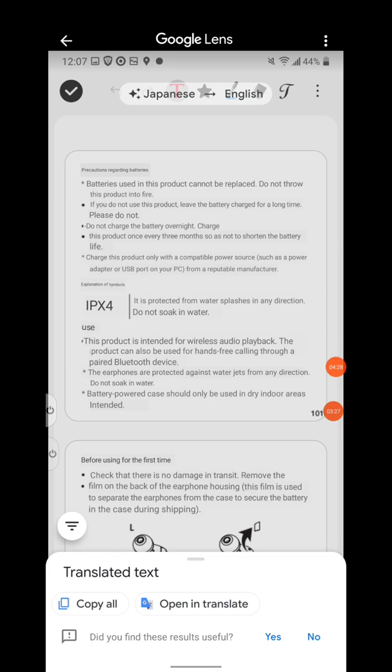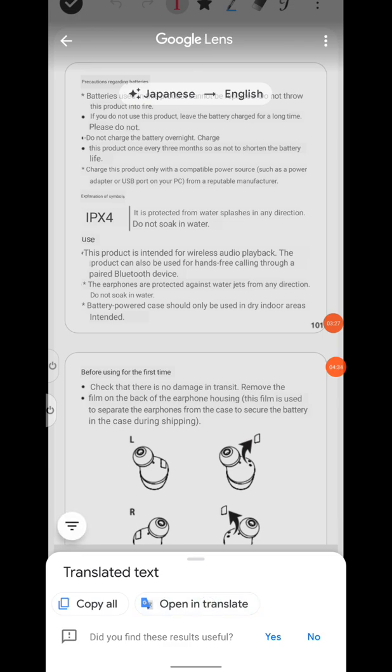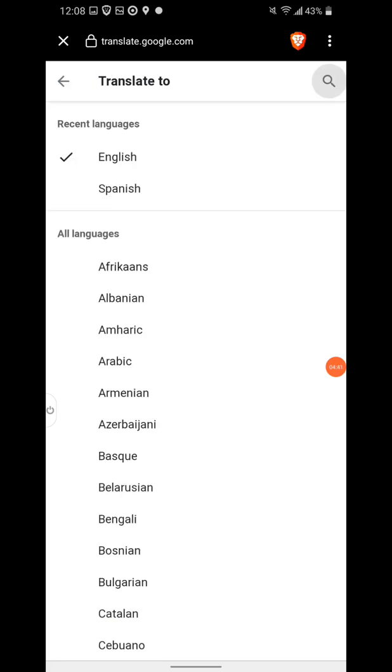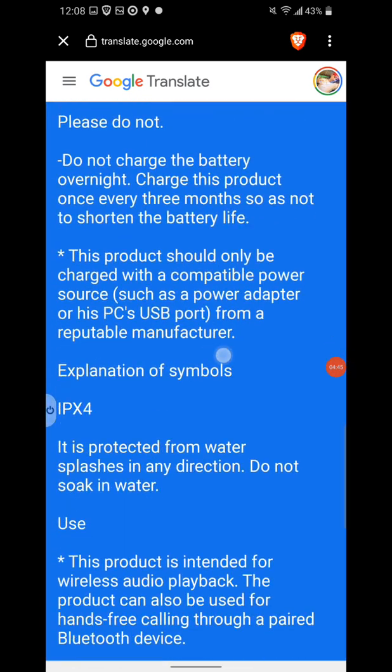But if you wanted more than what's on the screen, open and translate. You can go to all kinds of different languages. English. And there it is right there.